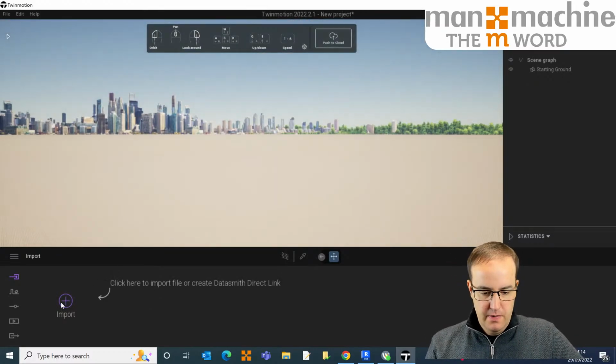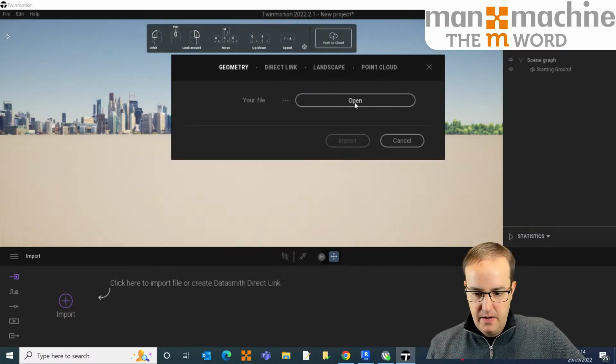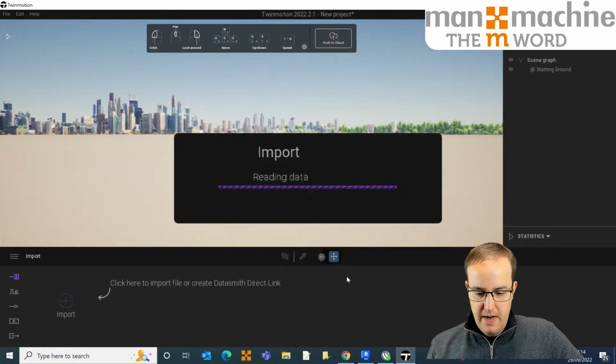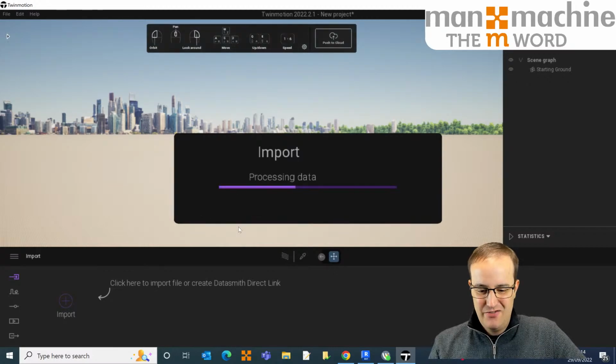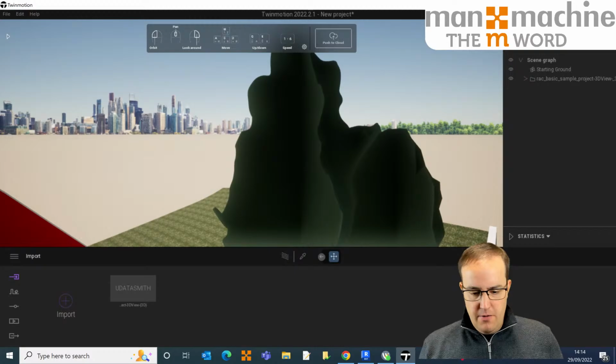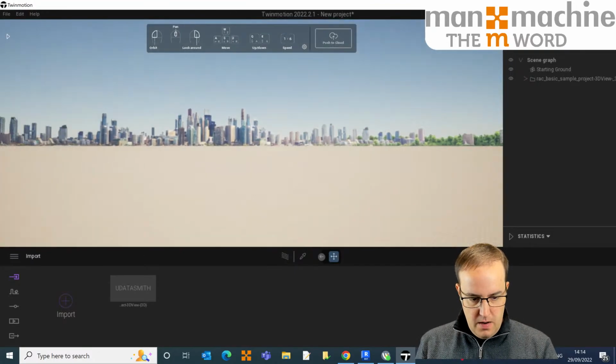Let's not save. Let's do it with the file rather than the direct link. Let's open up from the desktop, choose open. We'll do it the old-fashioned way, and we'll just extract that data in rather than using that direct link. There we go, and it comes across into our model.